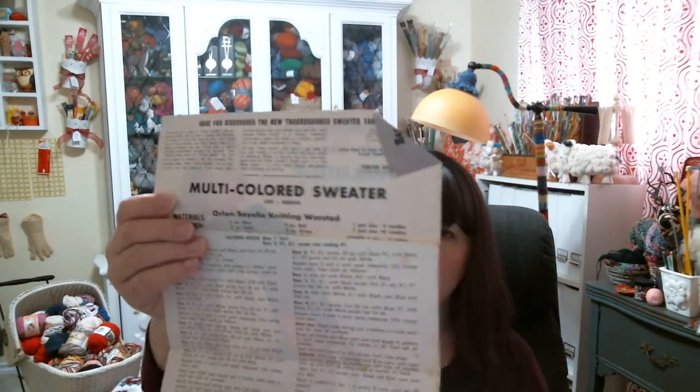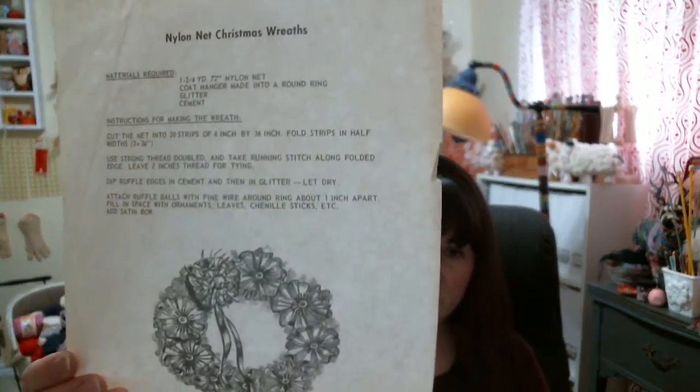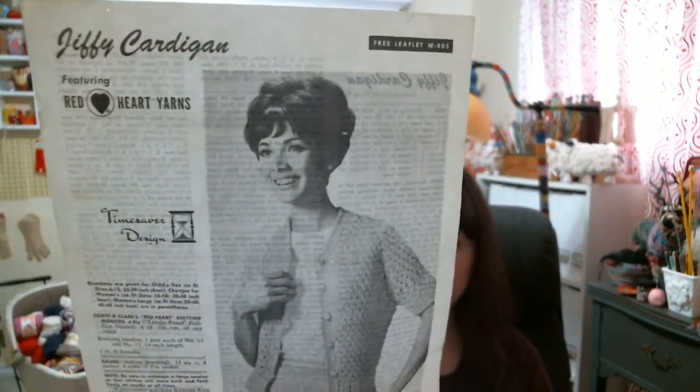And then she has cut out, like she pulled this out of a magazine, it looks like. And then she has some other things that aren't necessarily knitting, like how to make a wreath out of nylon netting. And then she has a little pattern that was sent to her. I love this one. I think this is cute. These must have been free patterns, similar to the ones you find at Joann's or at Michael's. And then I love this. She has taken and written out a pattern, and I don't know if this is something she came up with or if she copied it from somebody else's book. You know, I don't know.